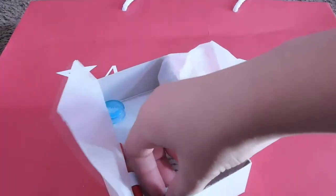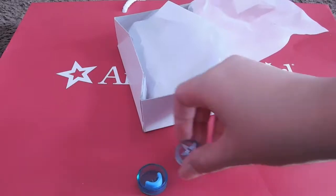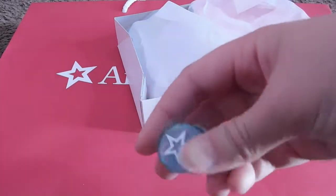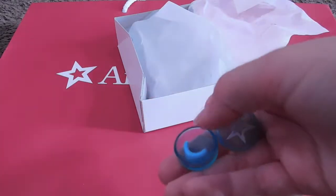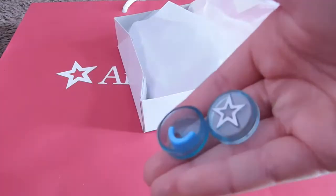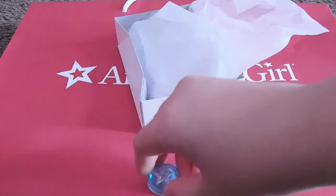Alright, next it comes with a little retainer, and the cap decided to come off in the box. It went through some harsh times. It traveled very far in a truck. So it has this American Girl star in it, and the retainer doesn't come out, but it does look cute on a bathroom counter or sink area in a stop motion.